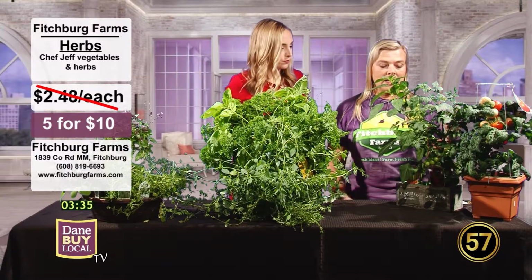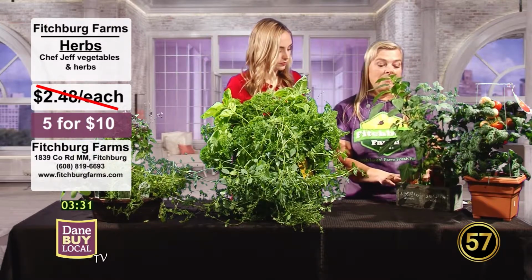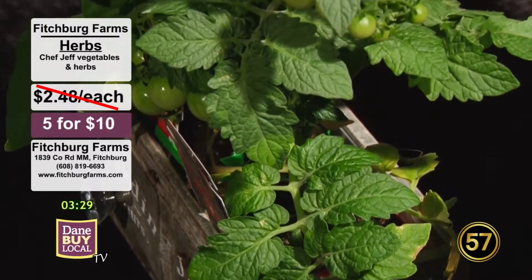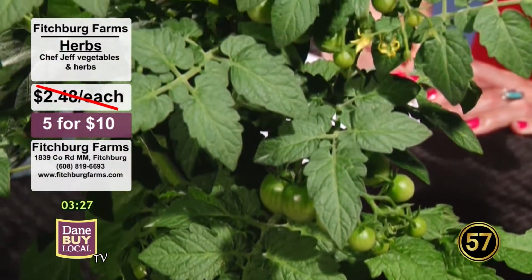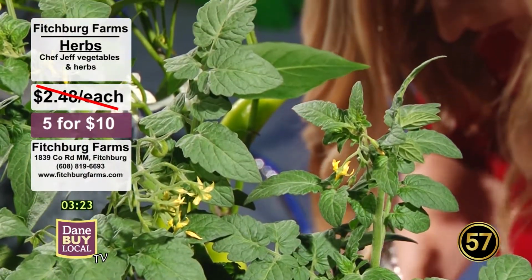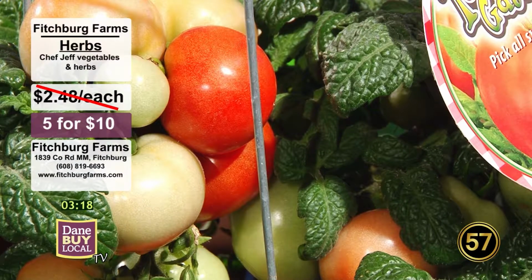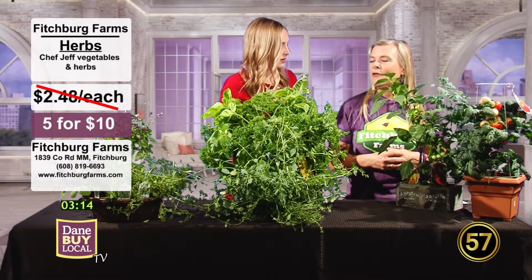Right, so our Chef Jeff vegetables and herbs, we have on sale 5 for $10 or $2 a piece. People might think it's a little too late to plant vegetables, but as you can see, a lot of our vegetables already have fruit on them, so they're almost pick-your-own ready to get planted on your patio or in your garden.